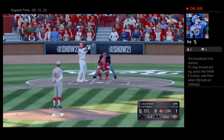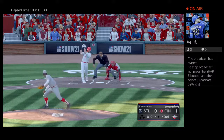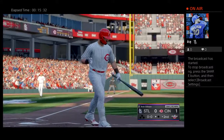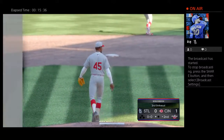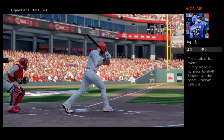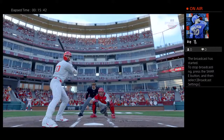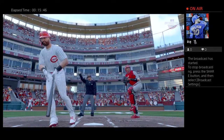Good sinker there. Gets him swinging for the first out. Well, I'm glad we get another look at that beauty of a pitch right there. You can't spot a sinker in a better location, because even if you do get the bat on the ball, there's not a whole lot you can do with that. Textbook sinker.